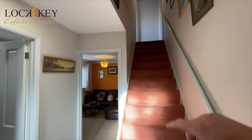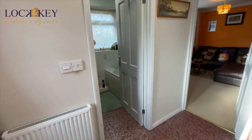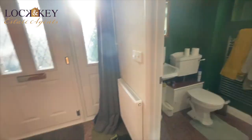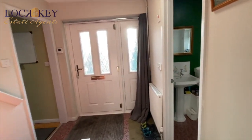But what's interesting, this goes up into the 2 bedrooms with the ensuite there, little radiator, so you know it's all double glazed and gas. I'm just going to take you through to here first and just show you the entrance door, as I always do. That's where we came in. Remember, there's plenty of parking out there.